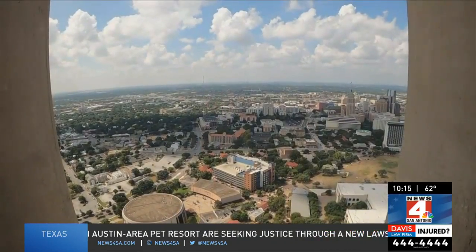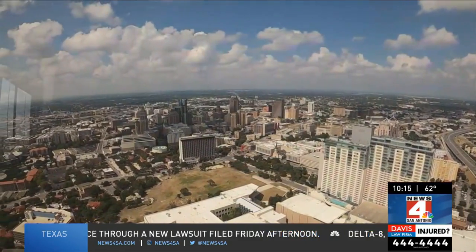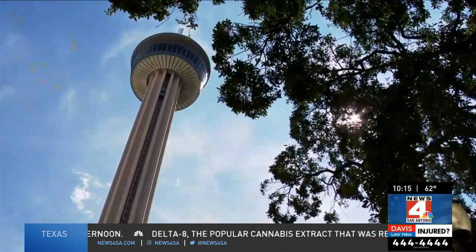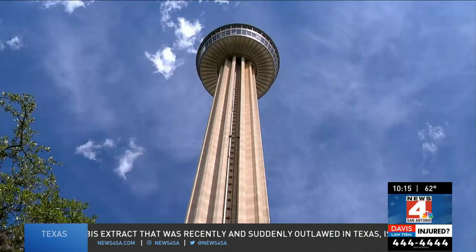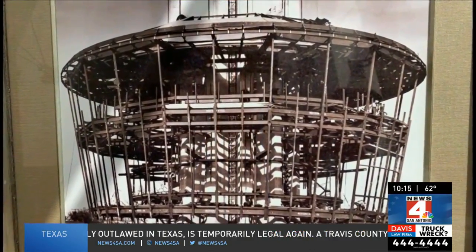Thank you for visiting Tower of the Americas. Absolutely fascinating being able to see the view of the entire city. Hard to believe, but the Tower of the Americas is 53 years old. The view. This is a spectacular view. The 750-foot structure was built for the 1968 World's Fair.